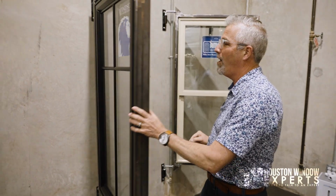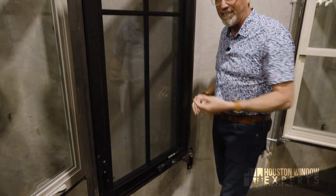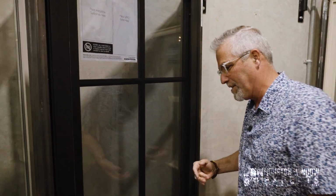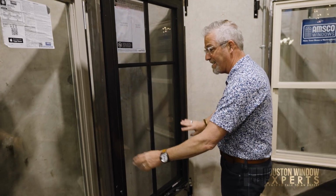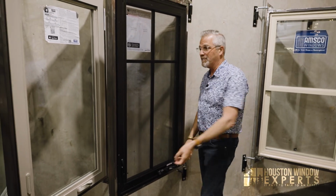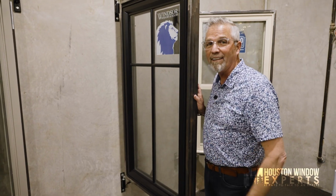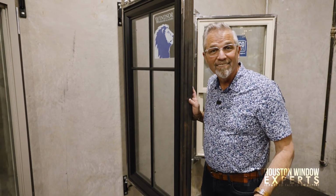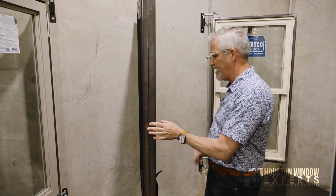Also, what's cool about all casement windows is the screens are on the inside, right? Of course, they have to be on the inside because otherwise the window wouldn't crank out like it does. But having the screen on the inside is really cool because you don't see it from the street, number one. Number two, guess what? The screens don't get dirty. I mean, the screen's not exposed to the outside. So when your window's closed, how's your screen gonna get dirty?